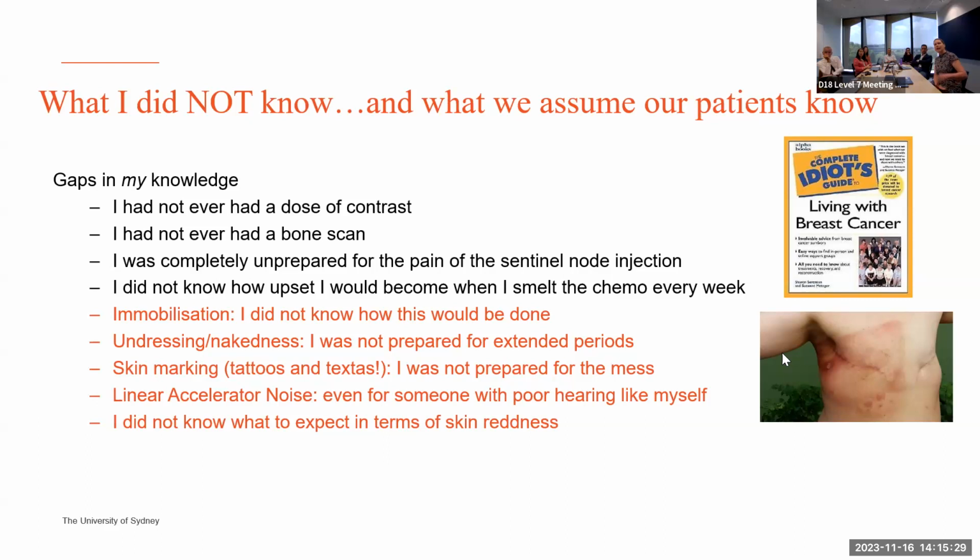In terms of radiation therapy, these are things that I thought I would have known a little bit about as well, but were quite different. I didn't know how the immobilization would be done. I wasn't prepared for the large extended times that I was lying undressed on the table. I certainly wasn't prepared for the number of skin markings they made on patients' skins. They get the Sharpies out and do lots of measurements, and it doesn't come off, it rubs all over your underwear and makes a giant mess. But as the days go on in terms of the dose and the fractions, they draw on you less and less, probably because you've still got the marks on you from the day before and they don't need to do as much.